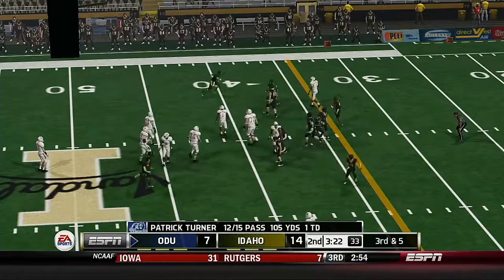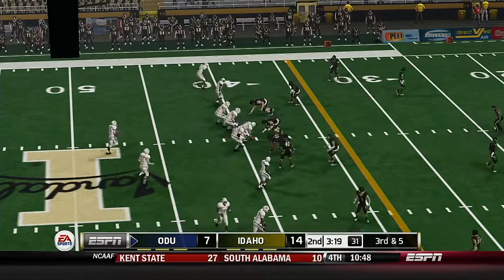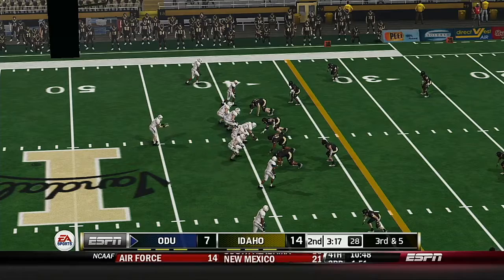Third down. Roger, Roger. Mike 41, Mike 41.